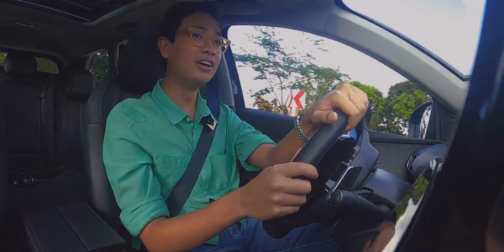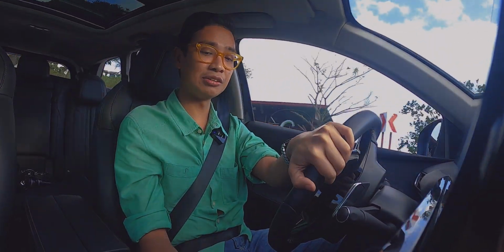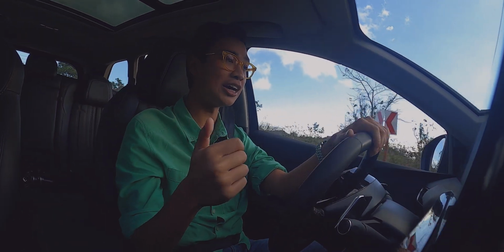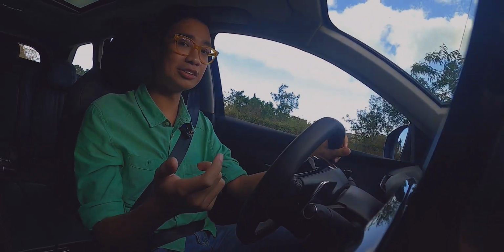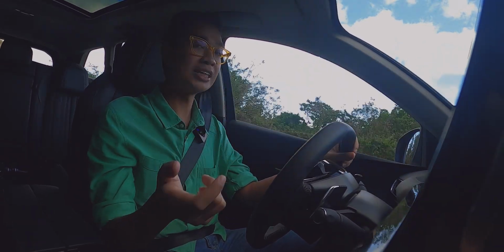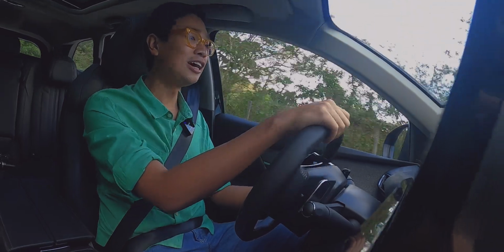The gear lever is kind of confusing to use in the beginning because you have to press a button to unlock it to be able to shift it into reverse, neutral, or drive from park. I will admit there were a couple of times where I thought I was in reverse or drive, but I was actually in neutral. That is obviously unsafe, but maybe I'm just stupid and not paying attention. But after a while, I got used to it and it became second nature.